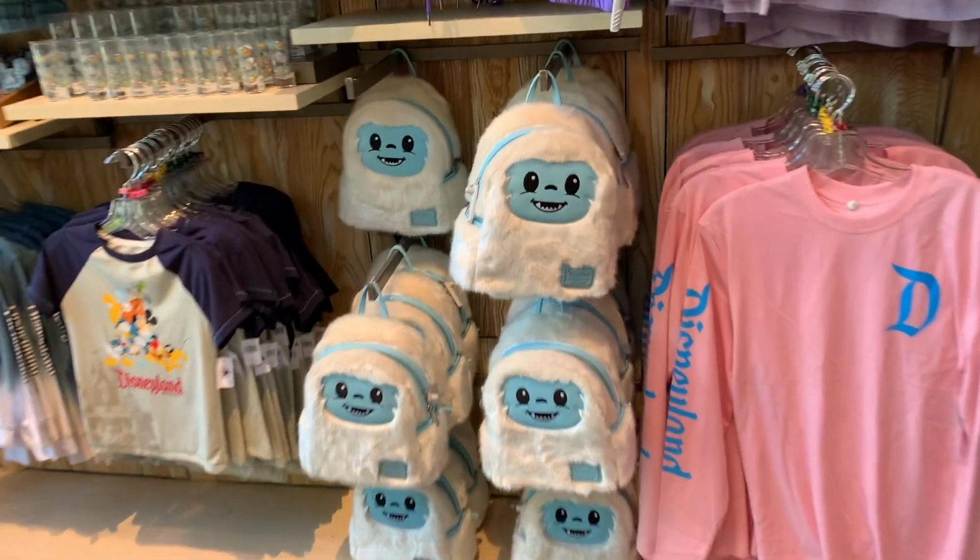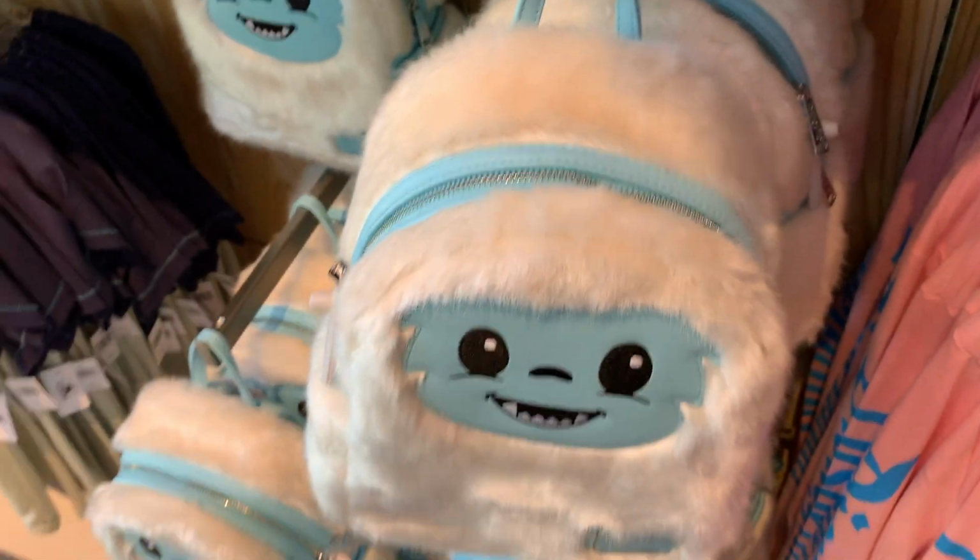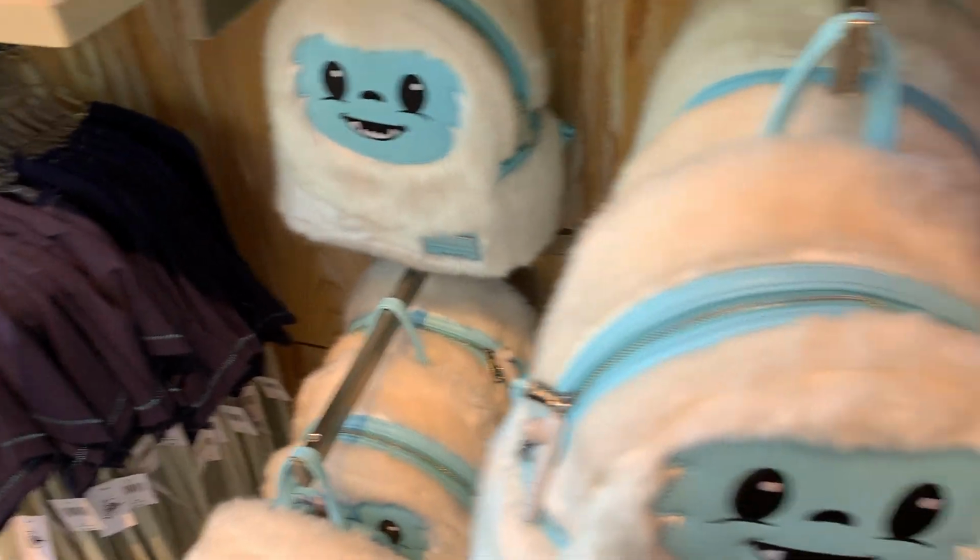Oh my god, I want it. I want it so bad. Oh my god, the Yeti backpack.